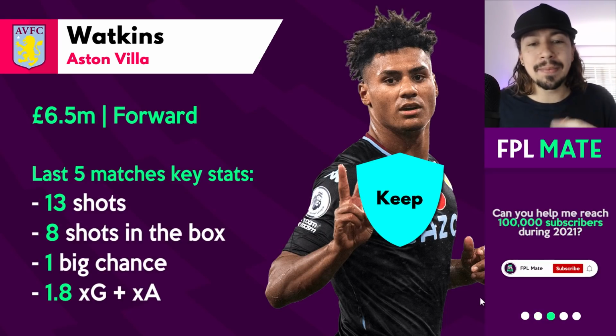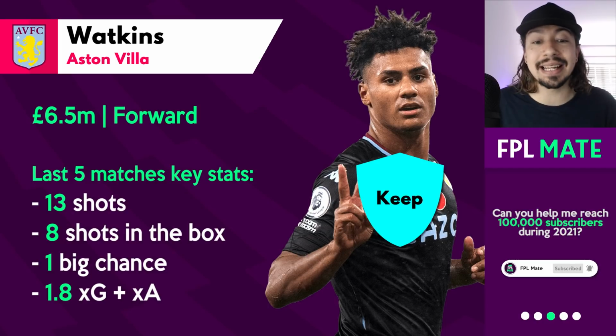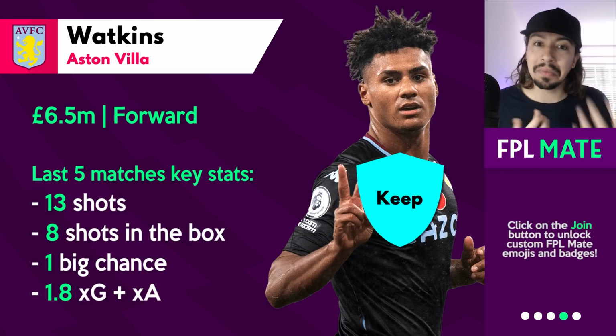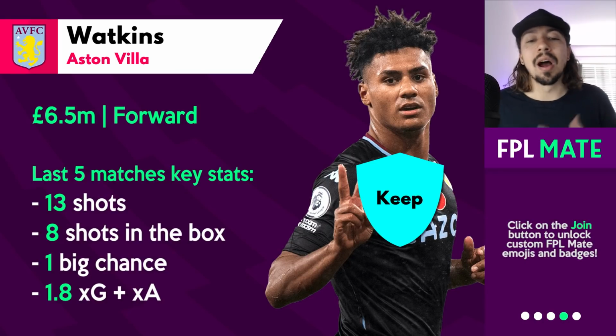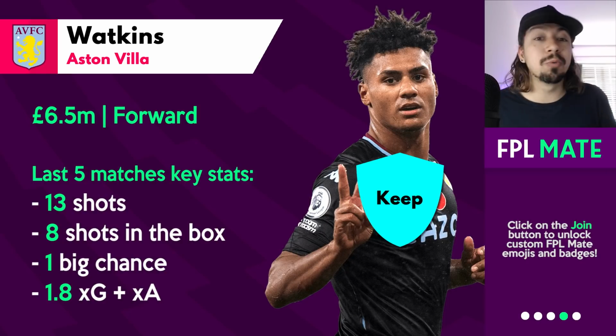Or, at the same time, City, they're not playing their first team. They've conceded a couple of goals recently, far more than previously anyway. They're no longer the best defence in the league, if you like. Who knows? Maybe keep Watkins in your starting 11. He could possibly nick something. After that, the Villa fixtures look pretty good. So I would really strongly consider keeping Watkins.